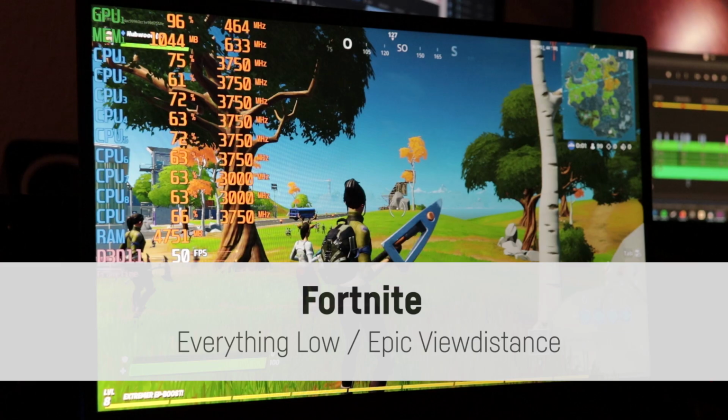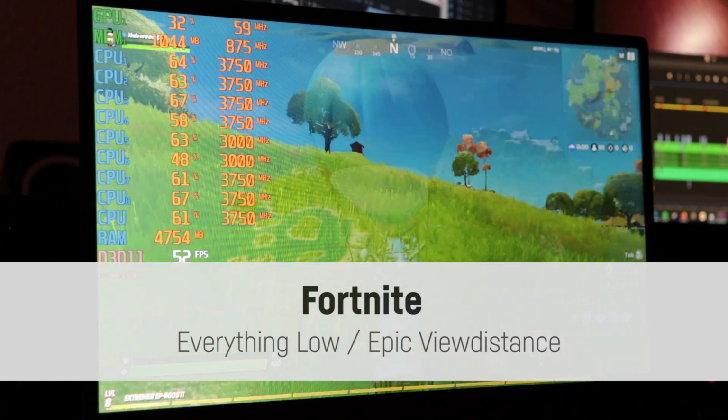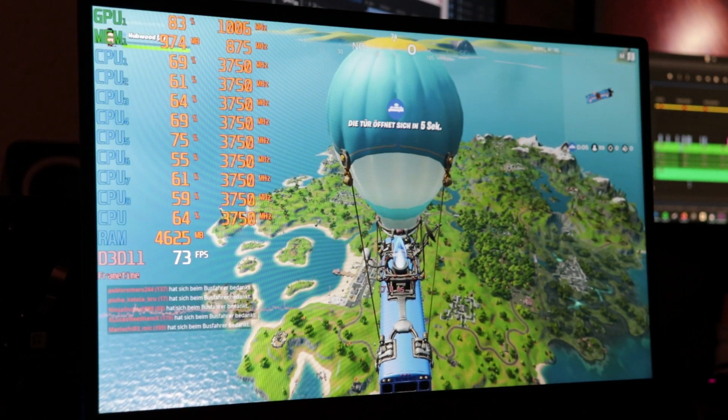Now let's have a look at some of the games that I've tested. Screen recording didn't work, and using Afterburner to record reduced the FPS by over 10%. I chose to use my camera this time, so forgive me about that. All games were installed on the internal or external SSD, by the way.